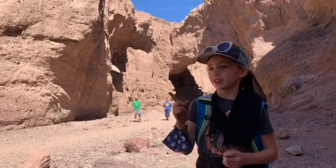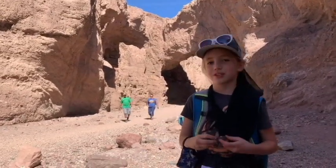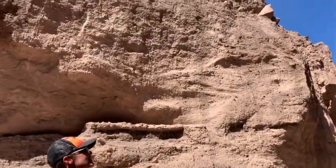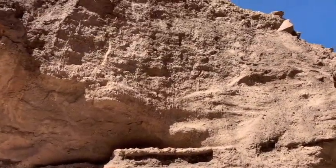You gotta speak up. From years of water dripping down the rock walls, because we're in the Natural Bridge Canyon. Daddy, look at it!